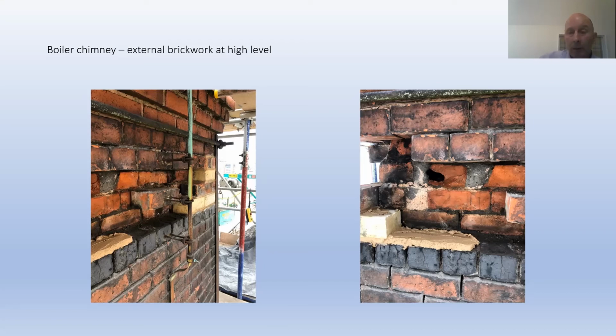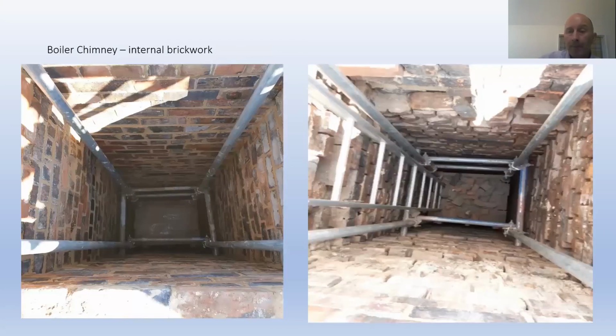Generally with the chimney, it was isolated brick repairs and isolated repointing. We were down to take down and rebuild the top 5 courses of brick corbelling, but we took down the top 3 or 4, I think it was. The mortar was so hard that we were causing more damage by trying to take it down. So, next slide, please, Kate.